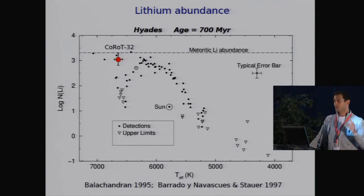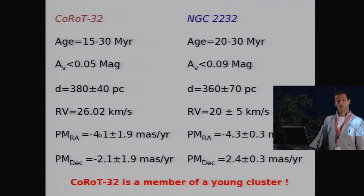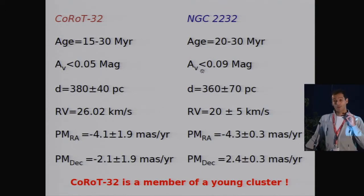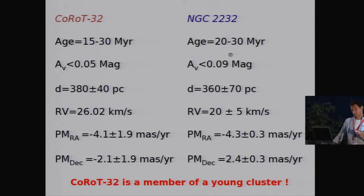So if we find the lithium, this means that the star has to be young, and we found almost a value corresponding to the meteoritic value. So here are the parameters we derived for CoRoT-32, and we know the stars are born in clusters, and we were wondering, is there any other cluster projected where CoRoT-32 is located? So we got age, extinction, distance, systemic radial velocity, proper motion. We found that there is this nice cluster, and you see 22, 32, and these are the parameters. They nicely agree with each other. So this makes CoRoT-32 a clear member of a young cluster which has an age of about 25 million years.